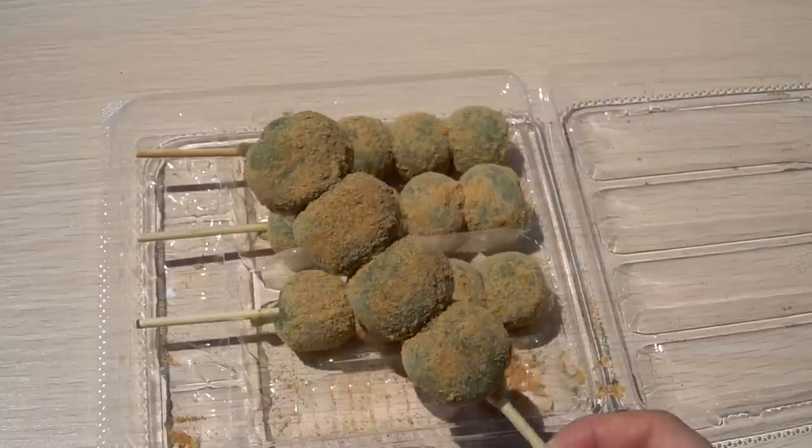Wow. The texture on this is so good. It's even softer than a mochi. How is that possible? It's so good. These dango, the ingredients are really simple. Rice flour, sugar, mugwort, soybean flour, and a few other little things. Not too much, but it is so soft.